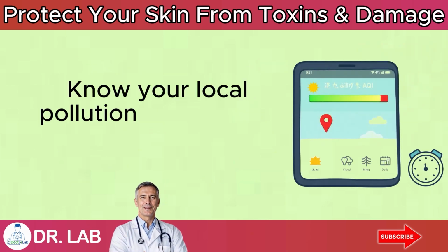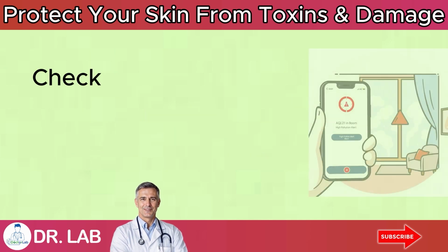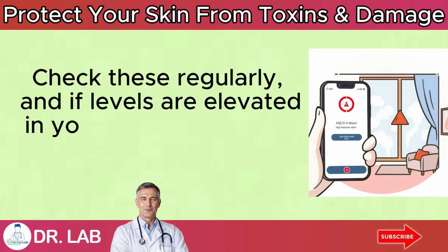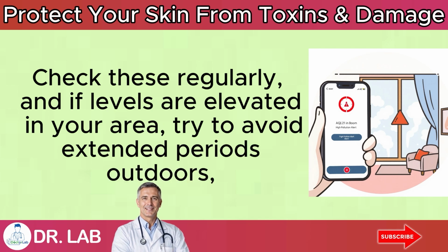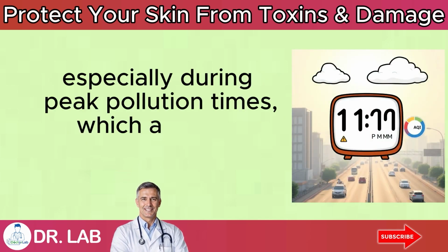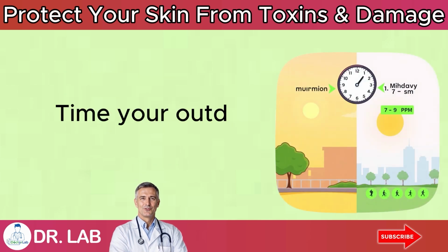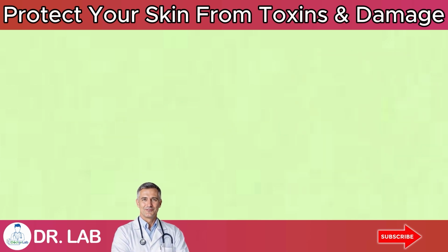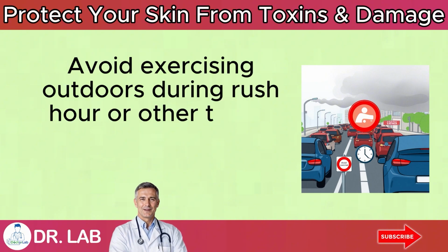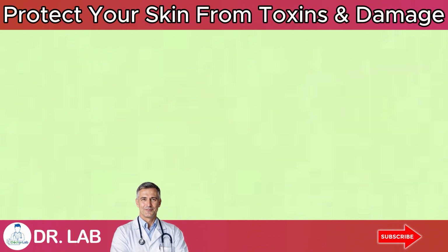Know your local pollution levels. Many areas provide daily air pollution forecasts. Check these regularly, and if levels are elevated in your area, try to avoid extended periods outdoors, especially during peak pollution times, which are often between 11 a.m. and 8 p.m. Time your outdoor exercise wisely. Avoid exercising outdoors during rush hour or other times when vehicle emissions are likely to be at their highest.